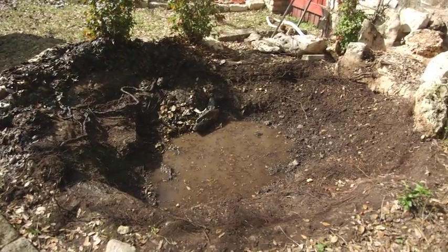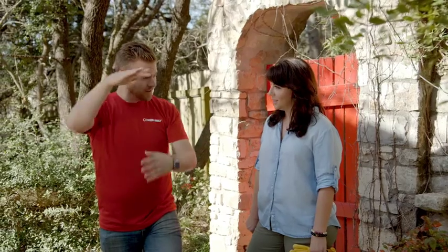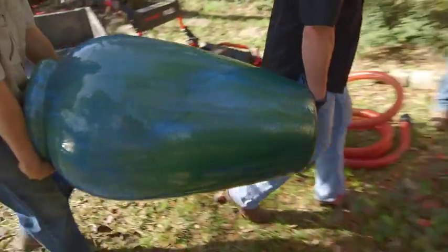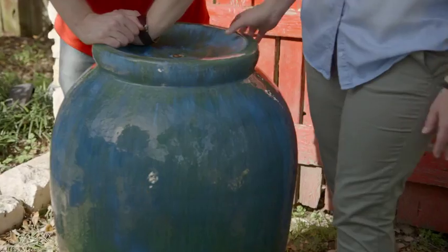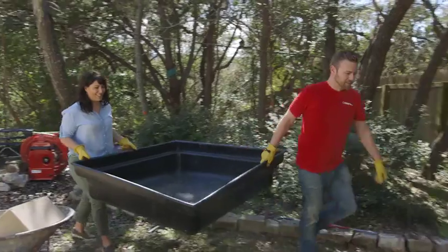So what we're gonna do is we're going to dig this out. We're gonna dig a hole because there's gonna need to be a basin for that. So we're gonna recess a basin into the ground. And then the feature, which is coming this way right now. Bring it right in. Look at the blue. Beautiful. Giant urn. I love it. I love the colors.